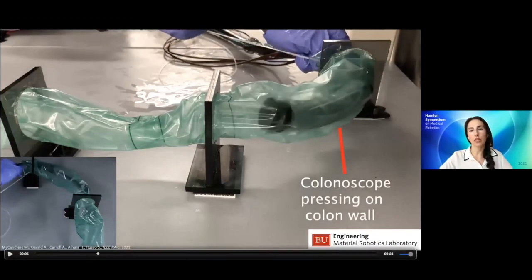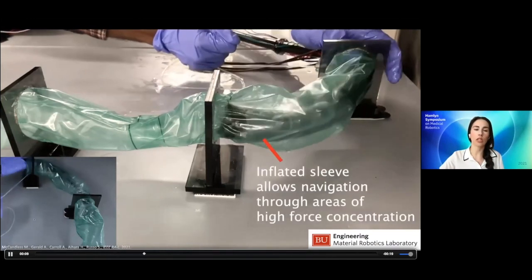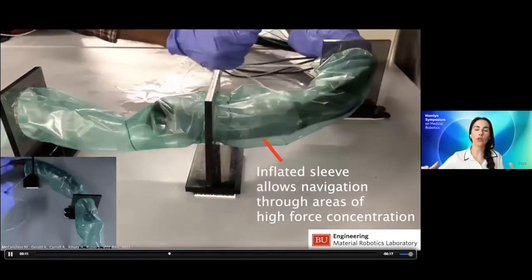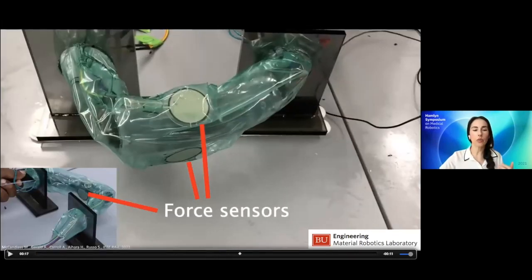So this is a thermoplastic elastomer, TPE, sheet that we have used to simulate a colon, a fake colon, if you will, for an in vitro test, where we show that a colonoscope is pressing onto the tissue too hard, and then when we inflate our soft robotic sleeve, we are capable of distributing that pressure and continue navigation. And then in here, we wanted to quantitatively measure and demonstrate the capability of the system.